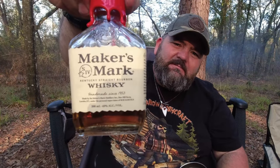While that's heating up, you know what time it is. Tonight, I've got a little bottle of Maker's Mark. It's a little different than what I've been drinking, but I only had a little of this left, so use it up.